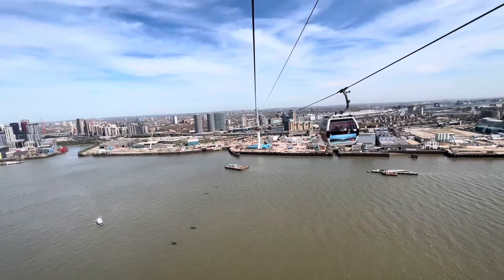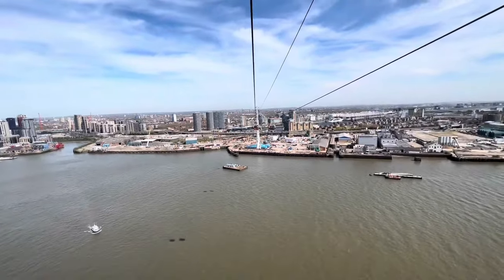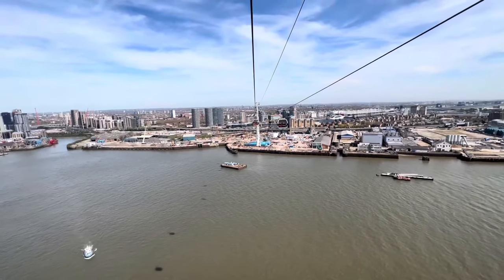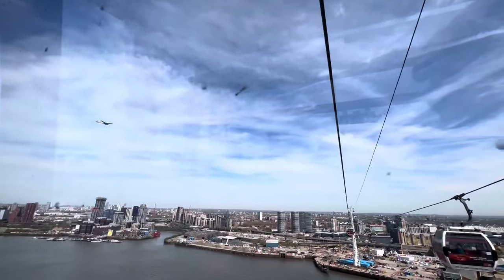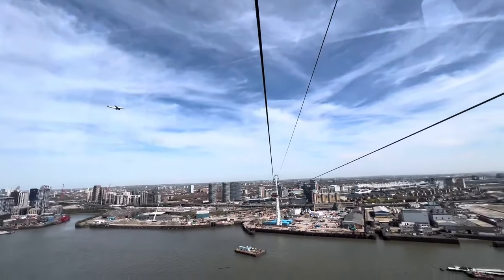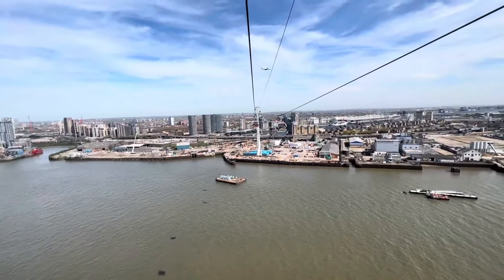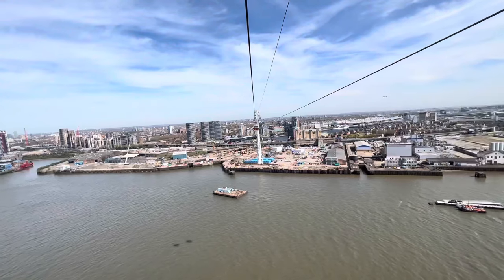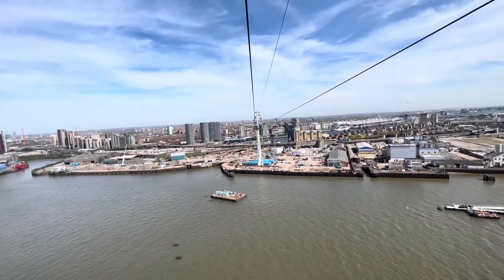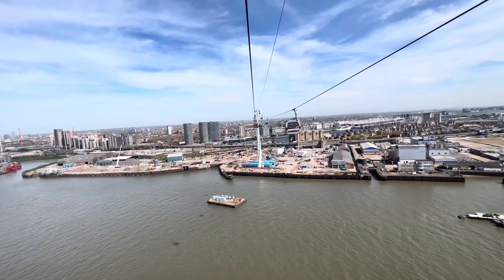You feel it rocking in the wind? Yeah. Doesn't get a lot cooler than this, does it? There's another British Airways aircraft coming into London City Airport. Right over the River Thames now. I don't think we'll fall in. We can swim though, can't we? So we'll be okay.